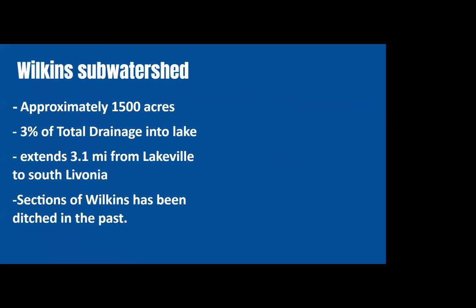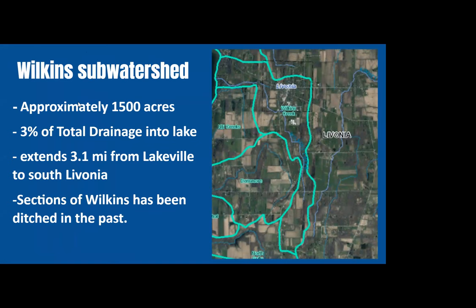Wilkins sub watershed: it's approximately 1,500 acres, 3% of the total drainage basin into the lake, and extends 3.1 miles from Lakeville to South Livonia. Sections of Wilkins have been ditched in the past, which is important to know here.